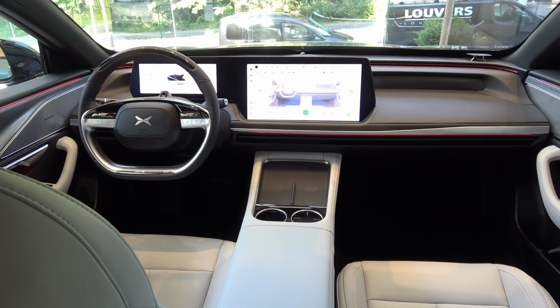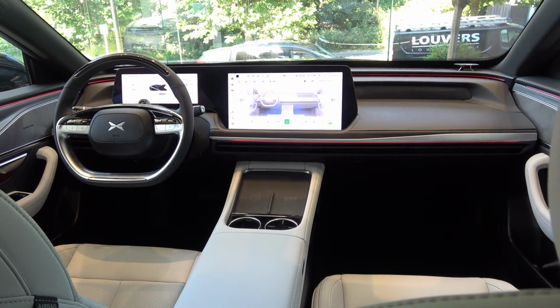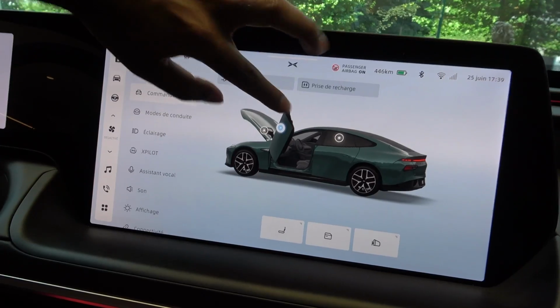I'd like to talk about the infotainment system. It is absolutely stunning. So it's very similar to what I've seen on Google Maps. It's a live system, so it tells you where there's traffic and where not, thanks to the green lines and the red lines.